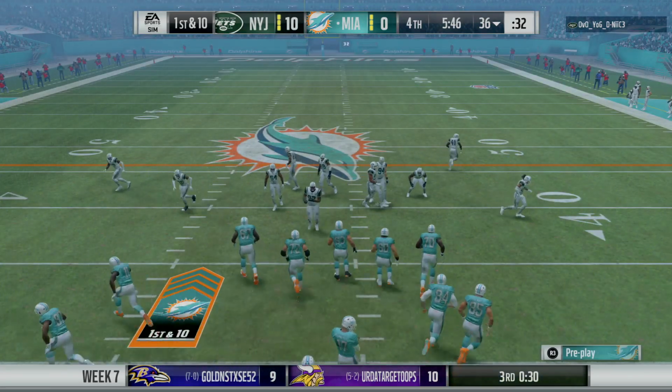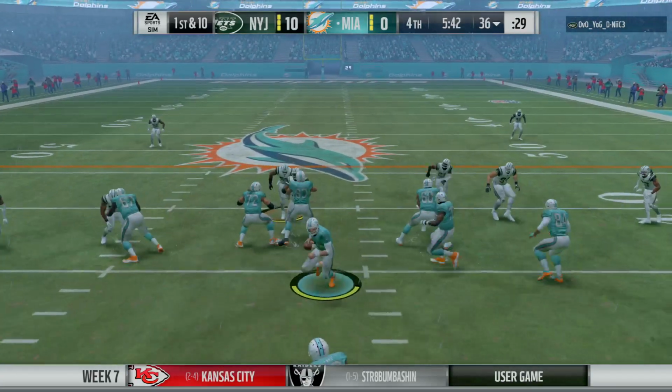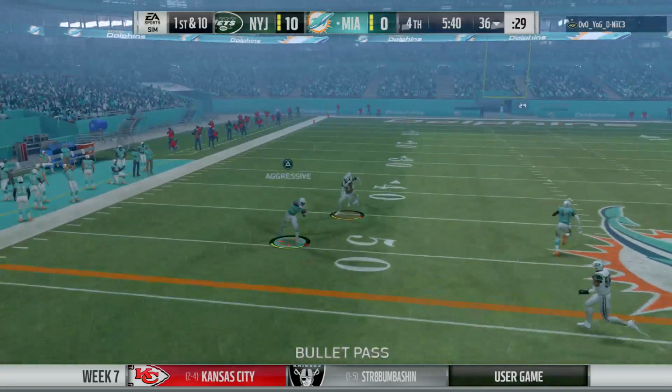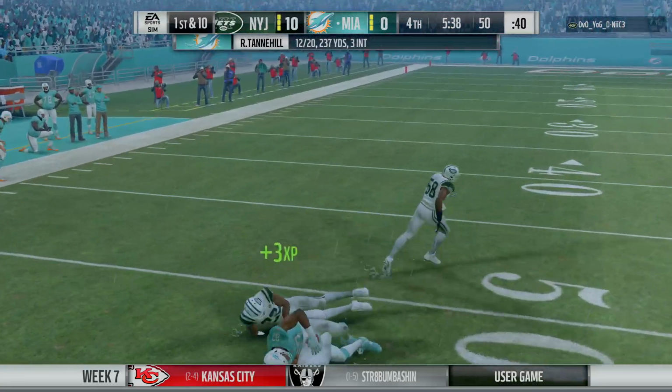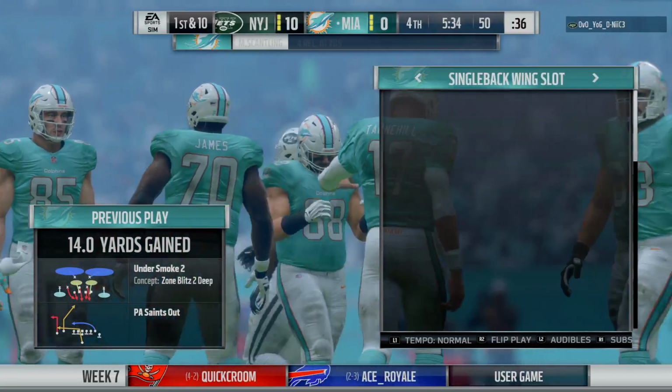Now they've got momentum going, so you know I'm a big advocate. Get back on the line of scrimmage. Throw another play at them while you've got them rocked on their heels. Now a play fake here on first down. Back-to-back nice gains. That one for 14 yards and another first.